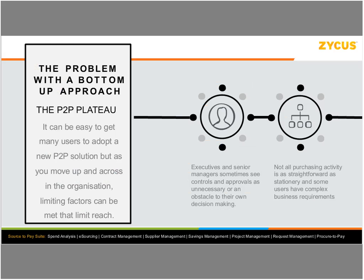Senior executives and senior managers, I should say, sometimes see purchase-to-pay and the controls that are involved as, frankly, they see themselves as being above all of that. They see it as unnecessary, an obstacle to them doing their job. Or you may find that within some specialist teams, the purchasing activities are actually very complex, and a standard purchase-to-pay solution simply doesn't meet requirements. So you can reach a limit to how far you can go in an organisation, particularly if you start at the bottom.